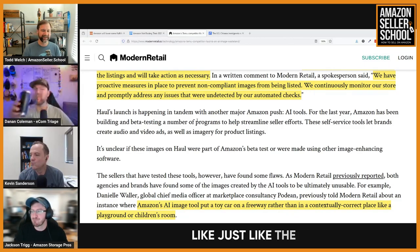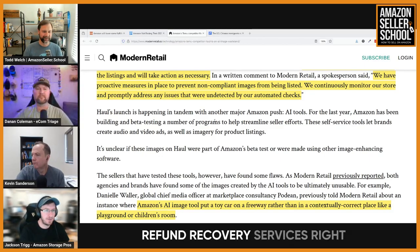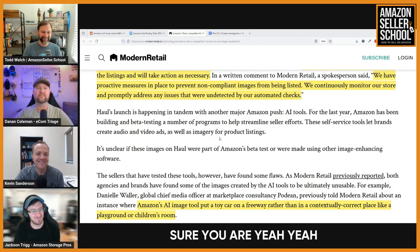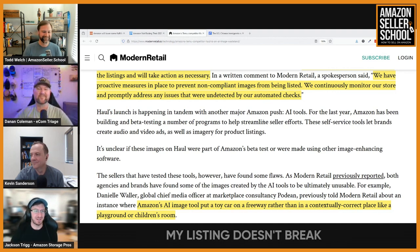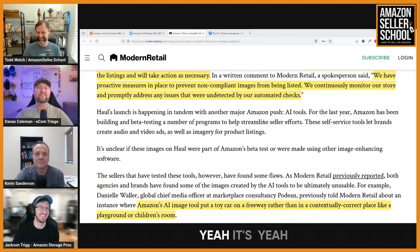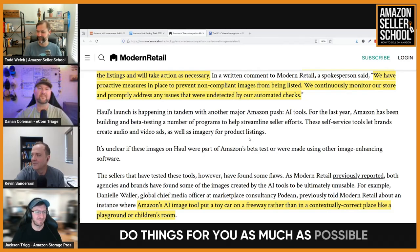Just like the refund recovery services, right? When Amazon announced that, oh, we're going to do all this for you. It's like, uh-huh, sure you are. Yeah, they've announced that before. Just like you're going to make sure my listing doesn't break and no one steals my brand name. Just don't trust Amazon to do things for you as much as possible.